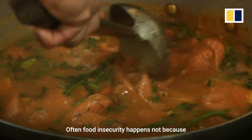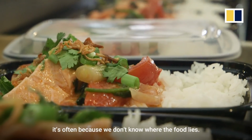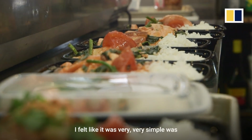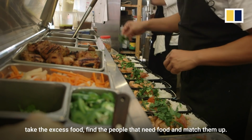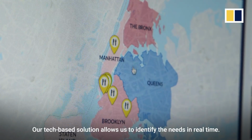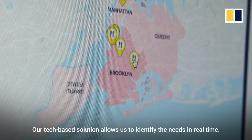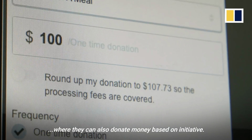Often food insecurity happens not because we don't have enough food in the world, it's often because we don't know where the food lies. What I felt was very, very simple was take the excess food, find the people that need food, and match them up. That's what we do with our technology. On the impact map, our tech-based solution allows us to identify the needs in real time, where they can also donate money based on the initiative.